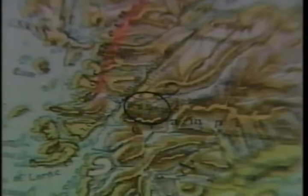The highest mountain is Ben Nevis with its 1,343 meters, but almost 70% of the territory is above 300 meters.